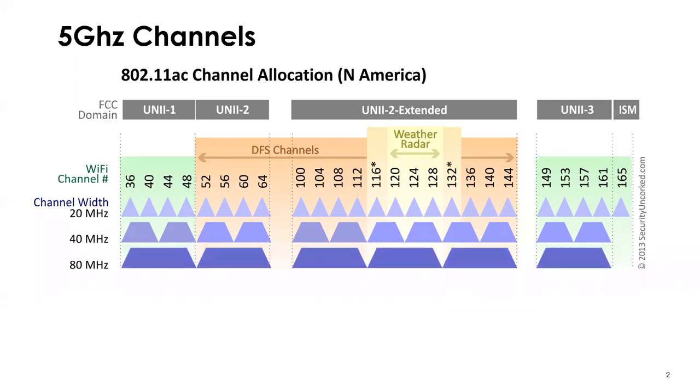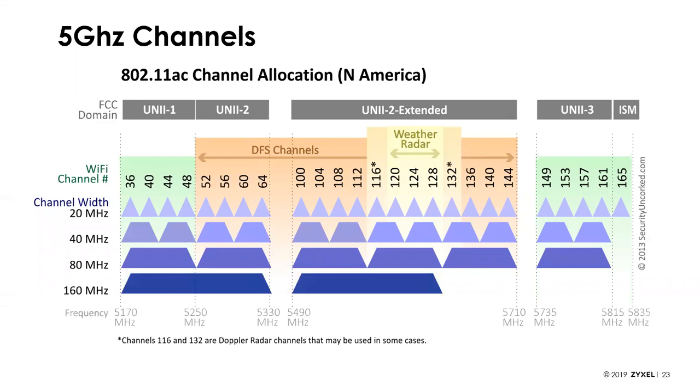But again, we've been trying to increase things. So 11AC added the ability to use 80 megahertz channels. So now you're in a situation where if you're not going to use those DFS channels, you've only got 2 non-interfering channels that you can use before you start getting interference. So again, that could be if you have more than 2 access points in your office building. It can be whether you have neighbors that are also using those frequencies. So it starts to limit things and you start getting interference issues.